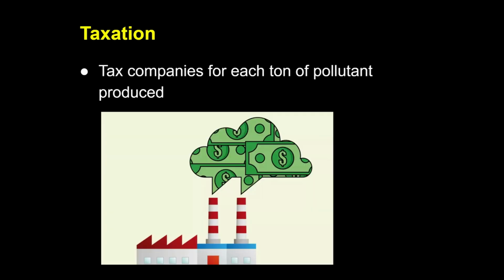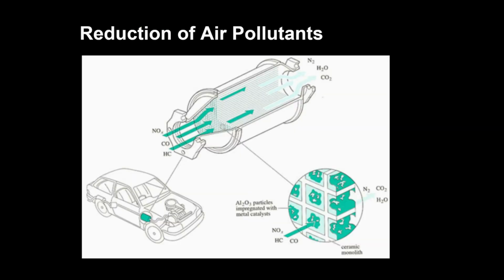A third strategy is taxation. In a taxation system, there is no cap. Instead, companies are taxed for each ton of pollutant they emit. This incentivizes companies to pollute less because they have to pay for all of the pollution that they create. So, as you can see, there are several ways that we can reduce air pollution.